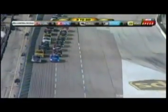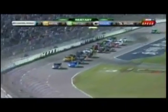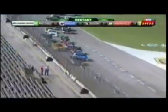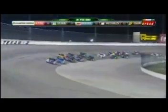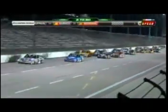This is the restart. This is where it could be won or lost right here. Coming to the green flag. Johnny Sauter moves down the racetrack before he gets to the start-finish line. We've seen this before. They could black flag Johnny Sauter for that move. We saw David Reagan get penalized in the Daytona 500 for doing that exact same thing. He cannot move out of his line until he gets to the start-finish line. Johnny Sauter dropped down in front of the 33. The field fanning out behind him.